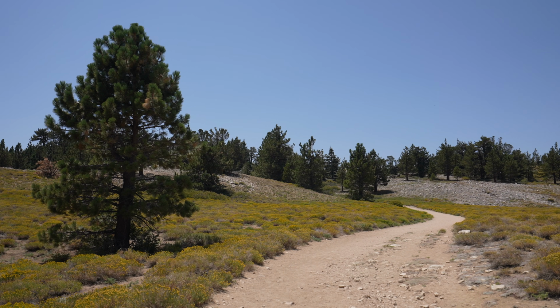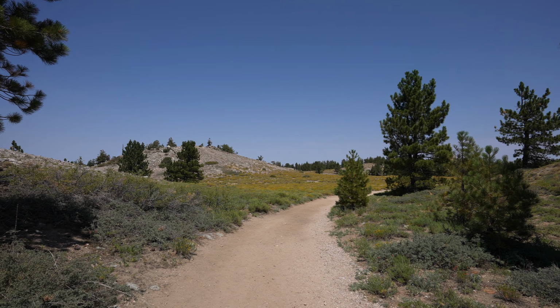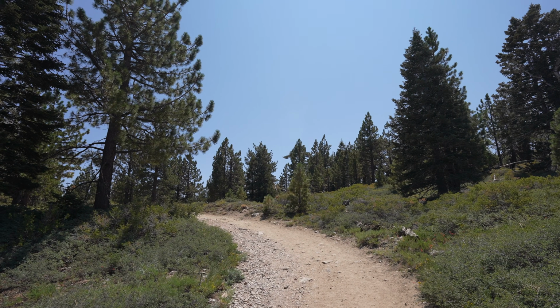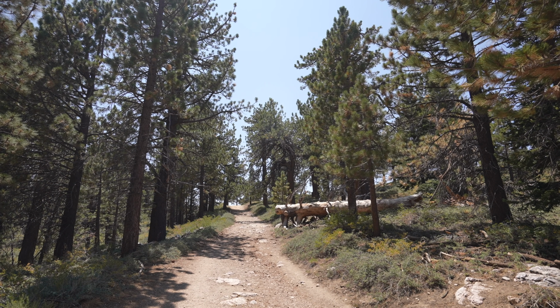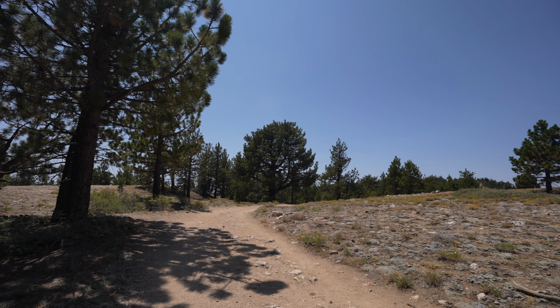This is actually a pretty good summer hike. It was like 95 to 100 degrees in the valley, like 80 up here. Saying goodbye to that open, flat area and heading back into the trees. This section is another short uphill through the trees as you head to a big open area where you can see the summit.